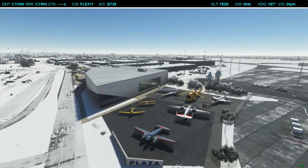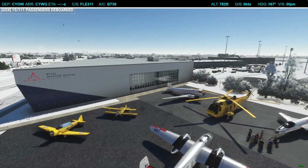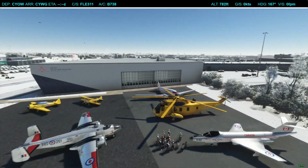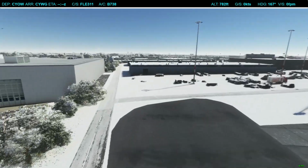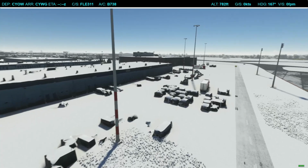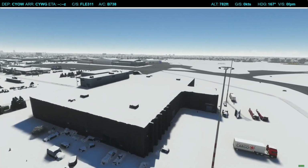Looks like here we have the Royal Aviation Museum of Western Canada. You got some aircraft in here. These are all static aircraft. You can hear the birds chirping in the background. That's all Sim Add-ons. And overall, it's not bad.